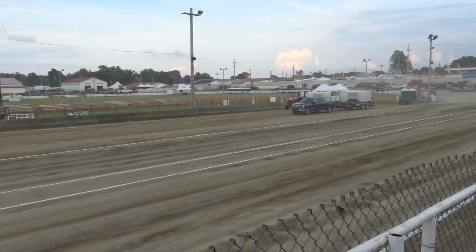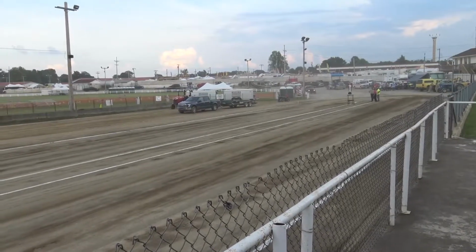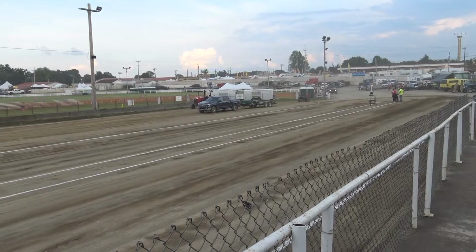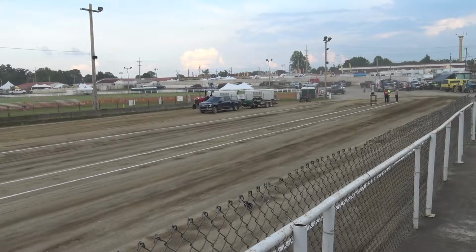So this will be interesting. This will be Brian McConnell with the great big 550 horsepower Caterpillar versus the 350 Cummins driven by Mike Emery. But again, if you remember, Brian has been behind in each of his races here and come back. Will he be able to do it against that Ford? Not sure. We're going to find out here in just a minute.